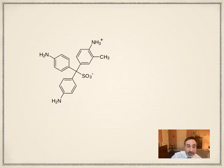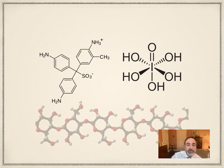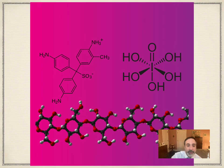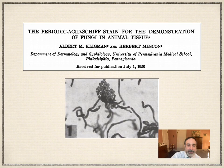In less words, Schiff's reagent plus periodic acid binds with the aldehydes, producing a color on a spectrum of pink to purple, depending on the aldehyde. It wouldn't be until 1950 that scientists at the Department of Dermatology and Syphilology at the University of Pennsylvania first used the PAS stain on a histologic sample. As it turns out, the PAS stain was highly effective in highlighting the outer membranes of fungal elements.